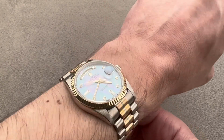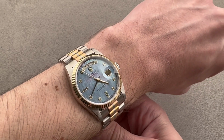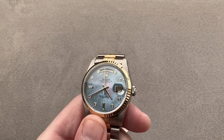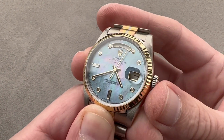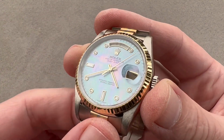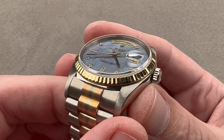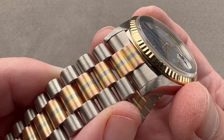Now the watch sits nicely and it sits flat, so with a sloped flank it'll slide underneath the dress cuff, and I do consider this to be a dress watch. Rolex has not had a whole lot of luck with dress watches per se, but the dressier versions, the Day-Dates and Datejusts, are some of the most popular dress watches in the world, and you could see why. You get that iconic Oyster case design, and with the Tridor President bracelet, you get something absolutely special.